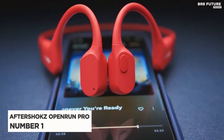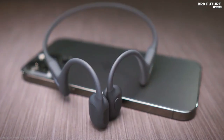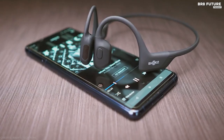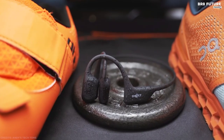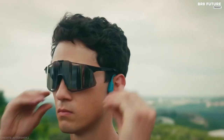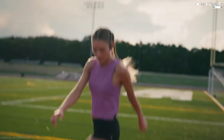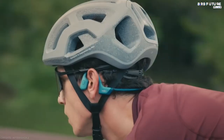Number 1. AfterShokz OpenRun Pro. Introducing OpenRun Pro, AfterShokz's most premium headphones ever. They're ready to redefine everything you knew about open-ear listening with improved tech. These new premium sport headphones feature the latest 9th generation bone conduction technology with two added bass enhancers, signature situational awareness, and a comfortable open-ear fit.